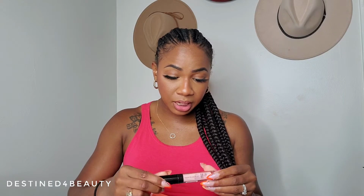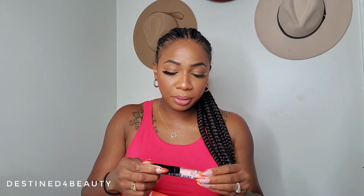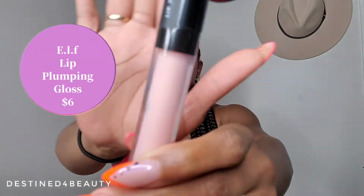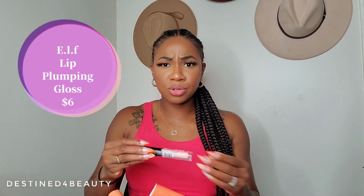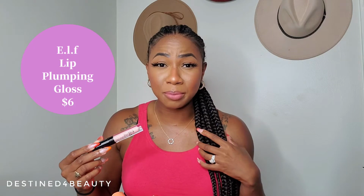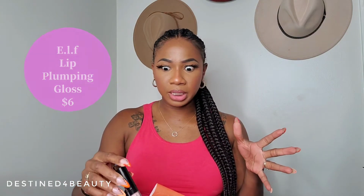Then I also got another plumping lip gloss. So I have one in Nude, and I picked this one up in this pink Cosmo color. It actually has some glitter reflex in it. So nice. I really enjoy these. They actually plump my lips for real, which I really, really like.